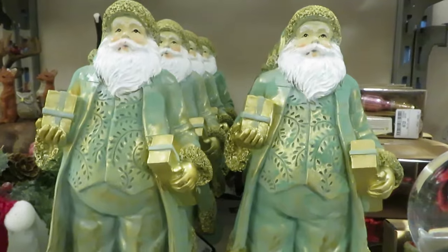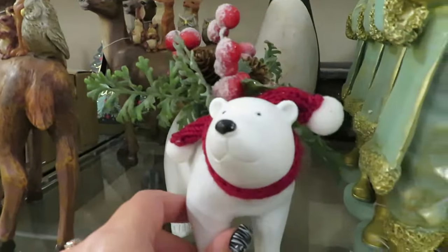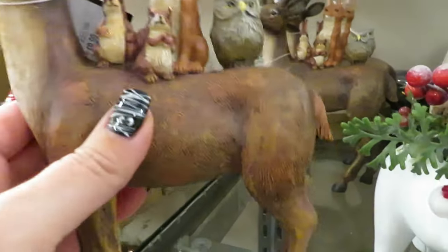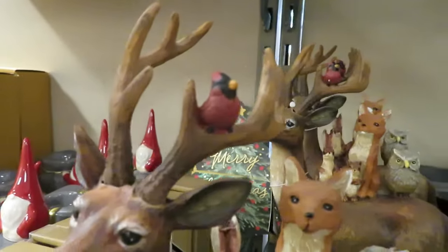Oh, Santa in a green outfit there. Polar bear with some stuff in his back. Not keen on that. I do like this though. That is definite shelf of dreams. £10. Look at the little bird in his antlers.